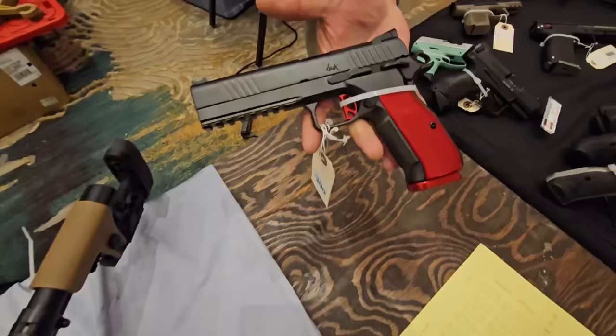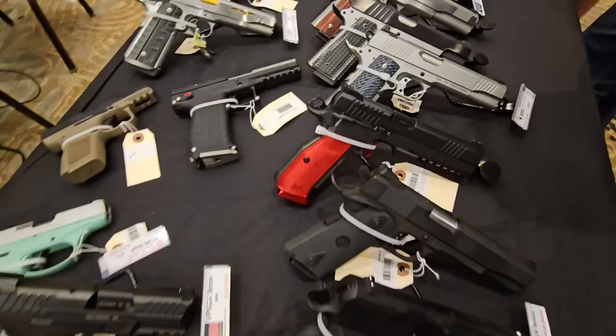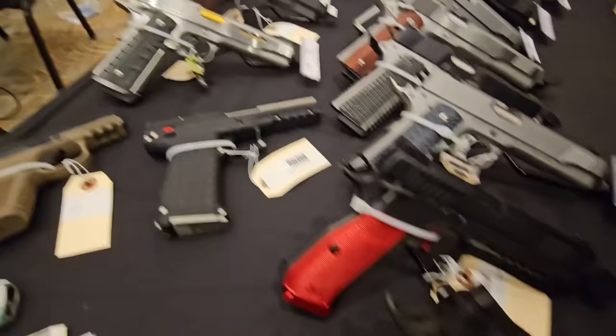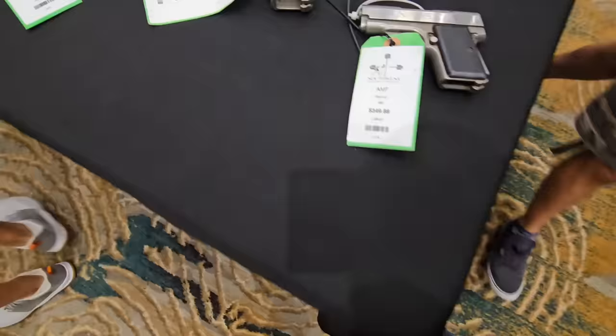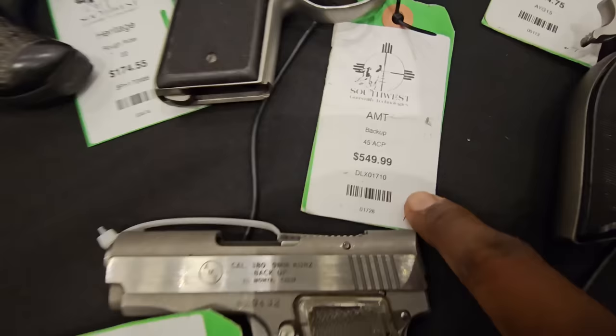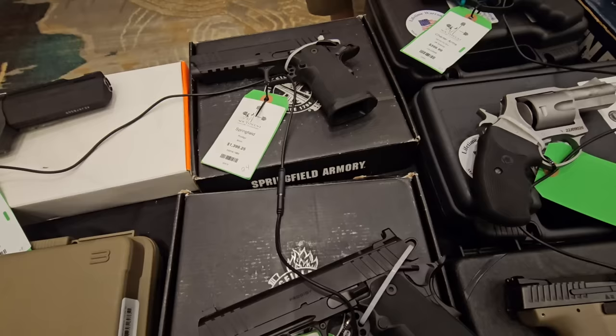Just talked to CZ yesterday. Have you seen the Comp, the 9 millimeter and the M45? These are what you can only find at shows. Hard to find, out of production guns. We got a Prodigy. It's a full size, and are they both the full size? Or is this the 4 1/4? No, I think they're both full size.